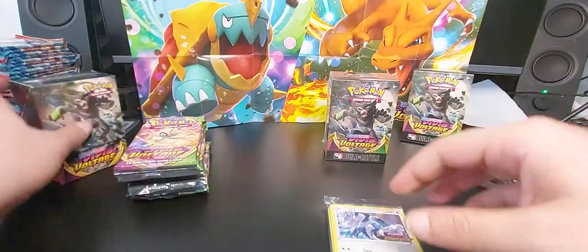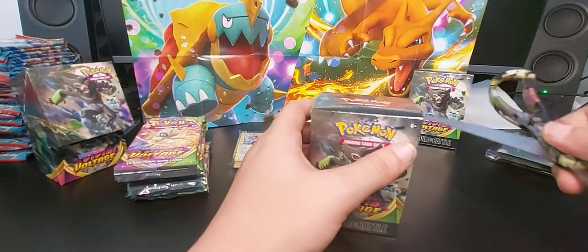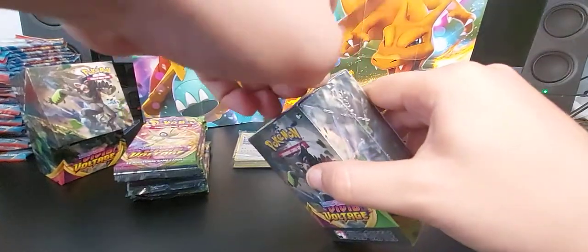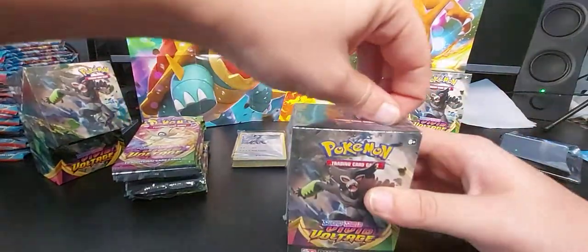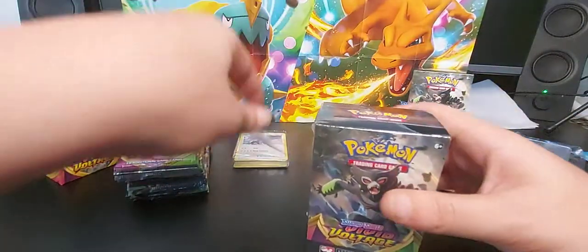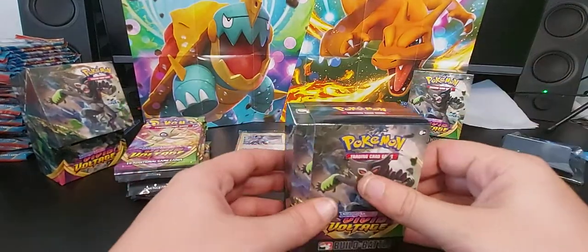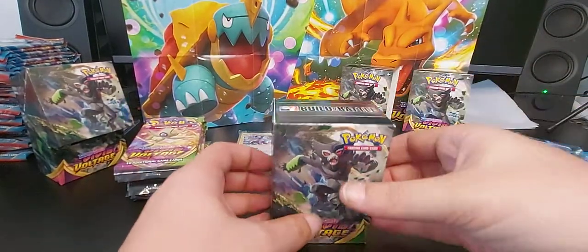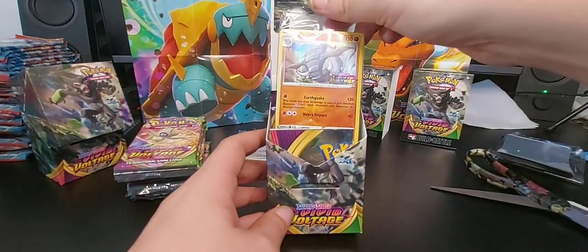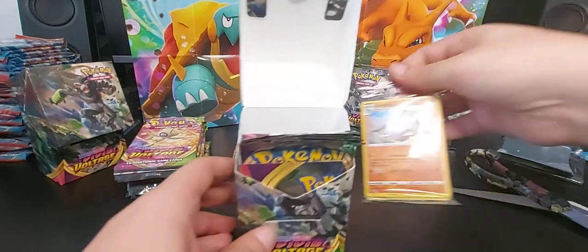Put that in there. And now on for the main event here. Do we have the Charizard? Let's see. I sure hope so. It would be nice. It sure would be nice. All right, so don't forget it's a sleeve. And we have, oh, Dedenne. Yeah. Oh well.